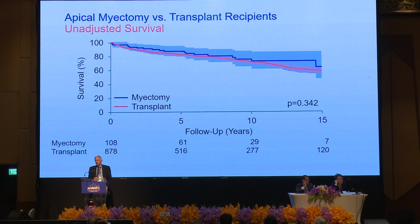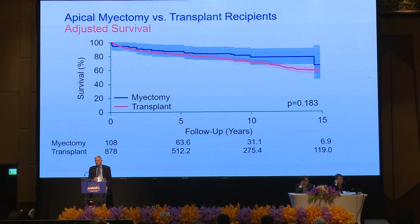Now, what about patients who end up getting a transplant? The patients that had apical myectomy survive just as well as a patient who actually receives a heart. And it doesn't matter whether it's unadjusted survival or adjusted survival.